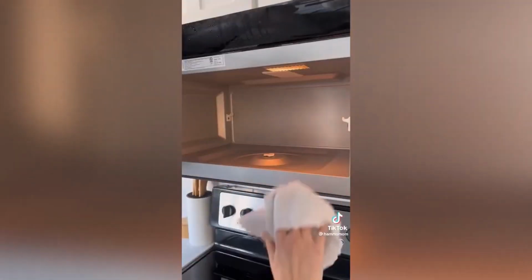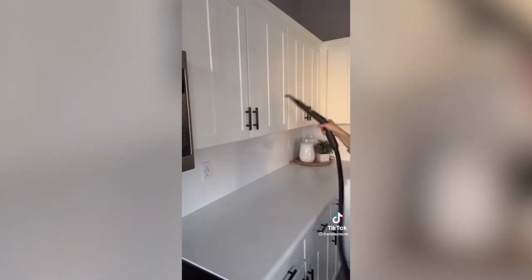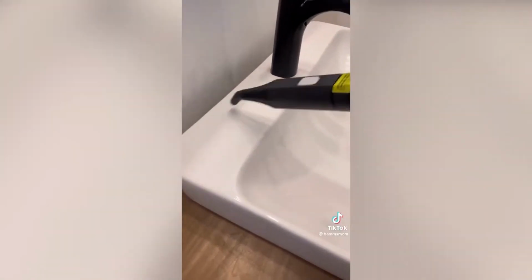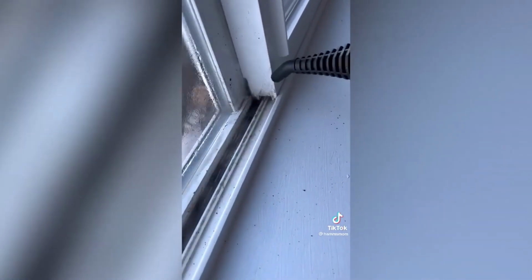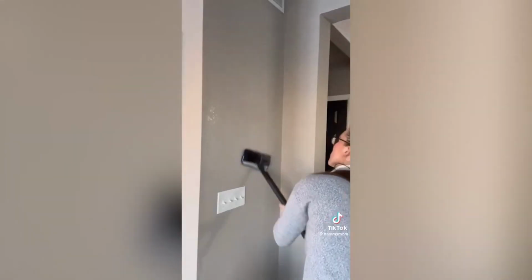The microwave is also perfect because, again, I don't have to worry about any chemicals, and then I just wipe it all up afterwards. Also, sometimes my cabinets get a little grimy, so I like to use it on the cabinets, and then I just use a rag after and wipe off all the dirt. It's great for really dirty windowsills. You just have to use a mix of the steam cleaner and the rag, and it's so clean. And I also do my walls, and I of course end it with cleaning my floors.